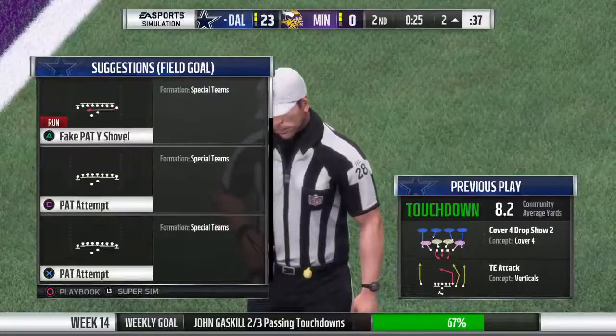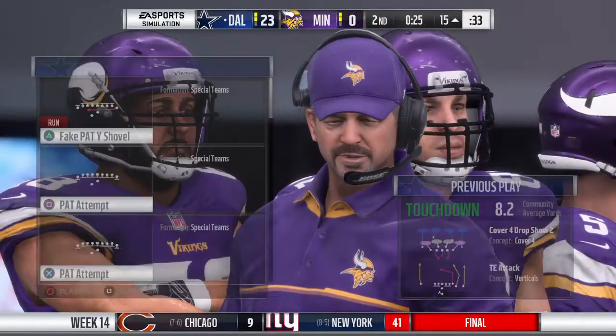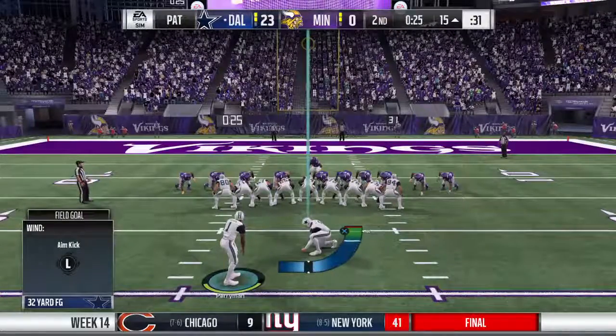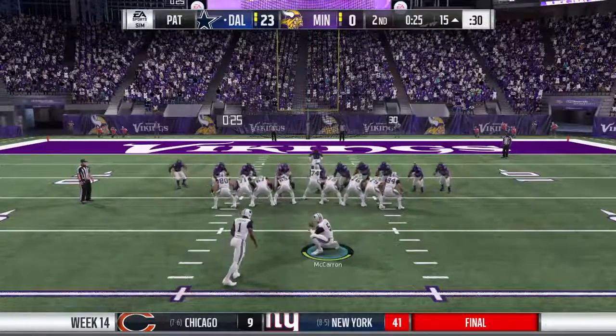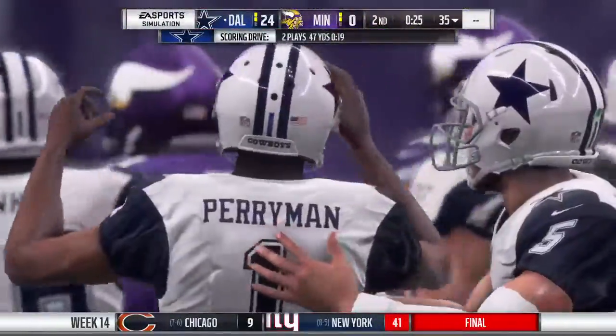After review of the play, the ruling on the field stands. No going for two. They'll kick the point after. And the lead is now 24.